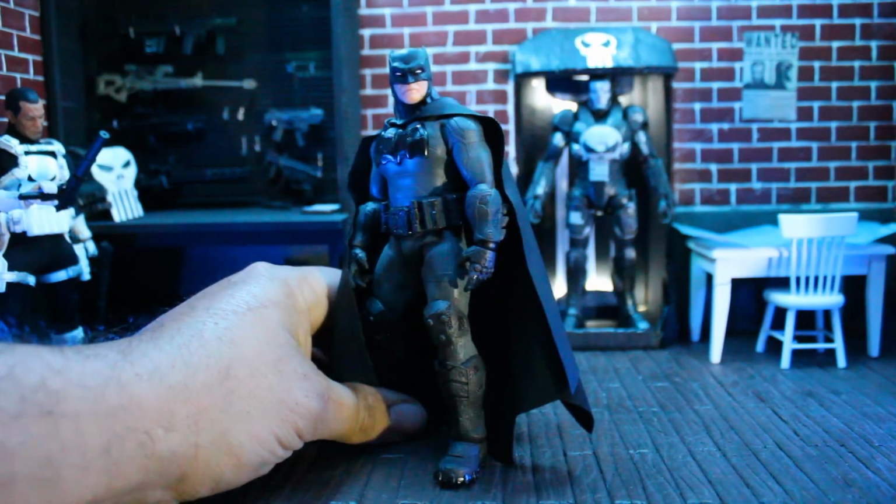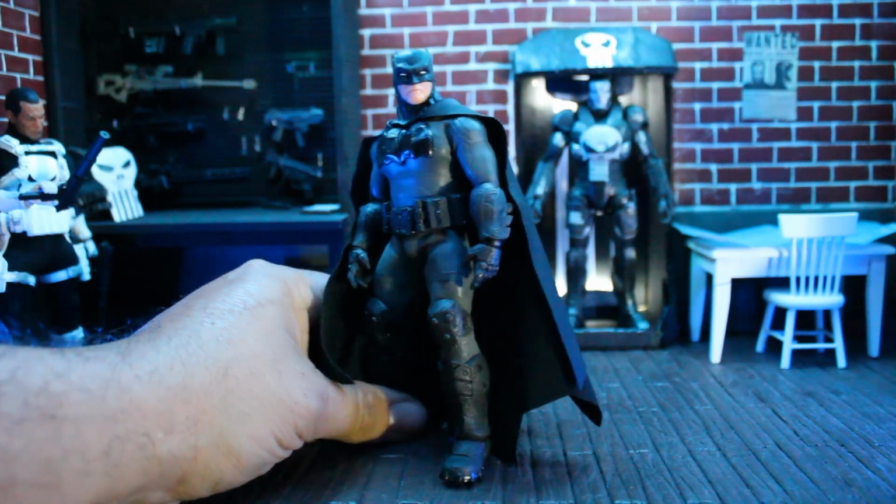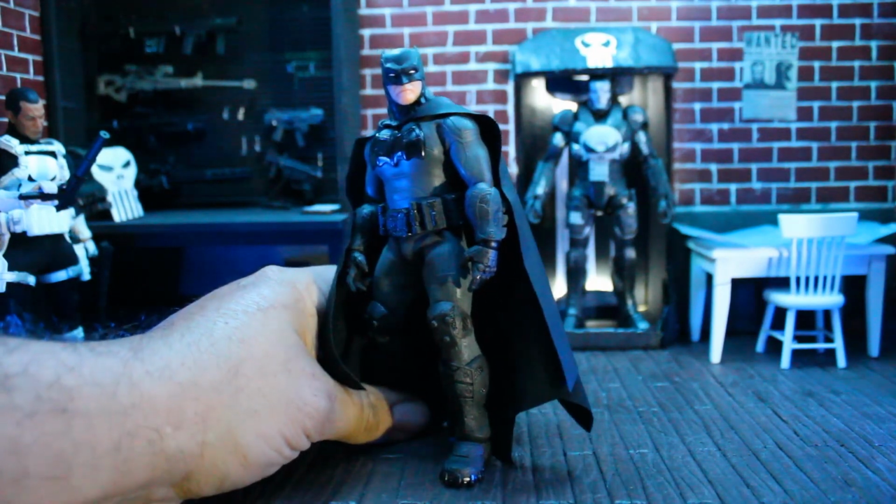This is the Punisher's house, and Batman's just kind of disrespecting by being up in here. I don't want nothing to pop off, so I better remove him. But he was really cool.